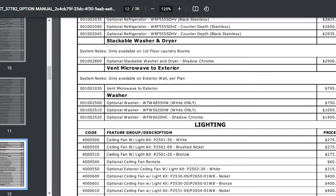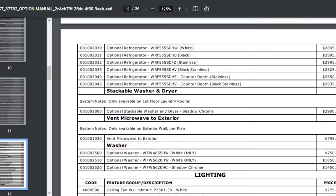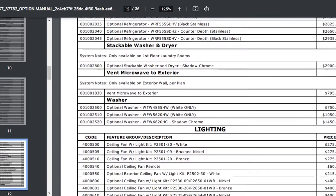Also didn't have to do anything with the washer and dryer. We already have a washer and dryer, but please note that the washer and dryers are not included with your home. You get the appliances in the kitchen. So a refrigerator, a stove or an oven, a microwave, and then also the dishwasher, but you do not get the laundry room appliances.